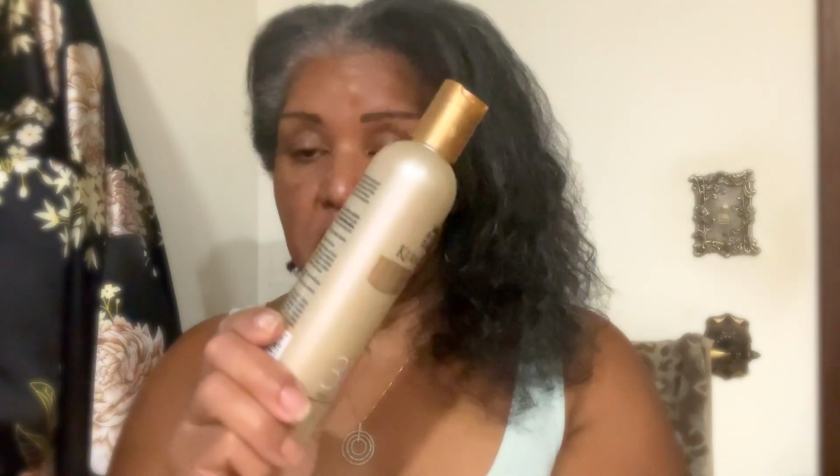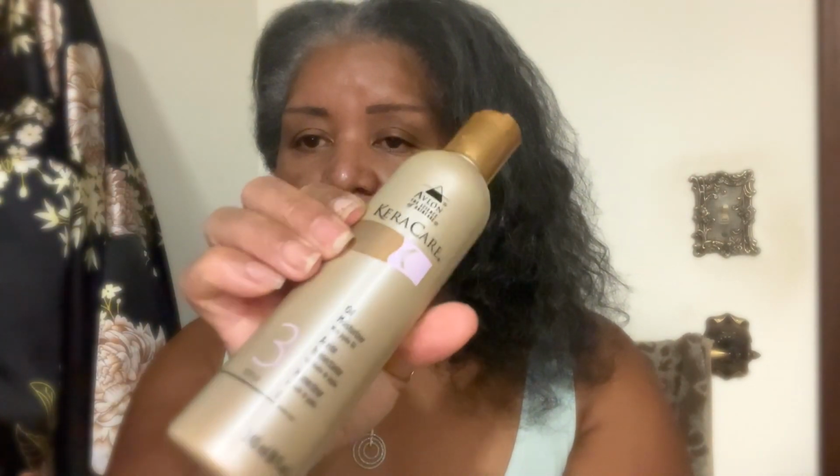So that is going to be my final review for the Kera Care hair shampoo, or this was the conditioning shampoo, the co-wash, and the leave-in conditioner. That's been my experience with it. And after this last combination that I did with the shampoo, the leave-in conditioner, and the co-wash, let me make sure I have this right. The co-wash and the leave-in conditioner, I will not be using it anymore.